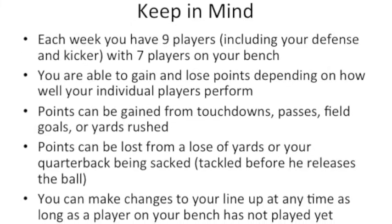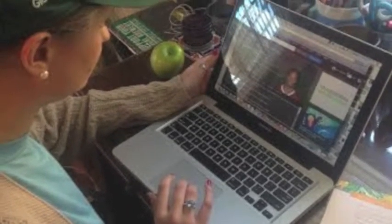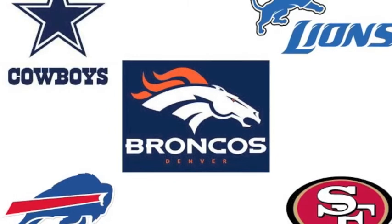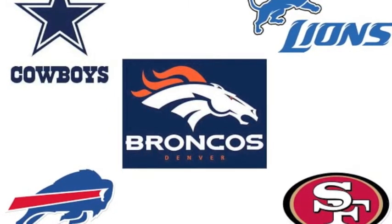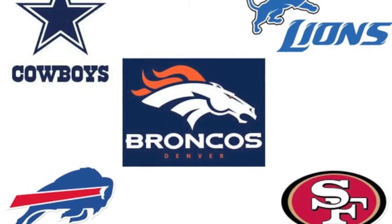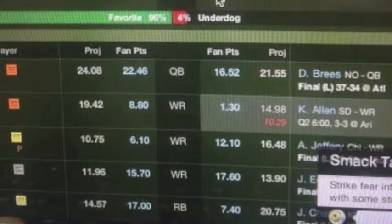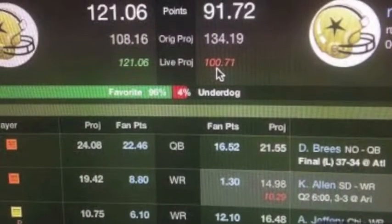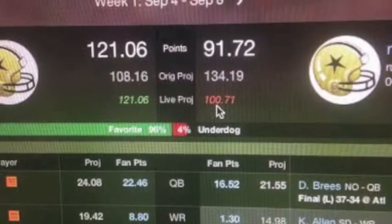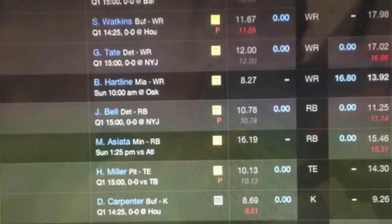Points are received from touchdowns, passes, field goals, yards rushed, and a wide variety of other things. You can lose points if your team is knocked back or loses yardage, or if your quarterback is tackled before they throw the ball. You can also make changes to your lineup at any time as long as you do not try to switch a player while their game is already in progress. In order to become fluent in this literacy event, I had to check my lineup on a weekly basis and make adjustments to ensure the success of my team.